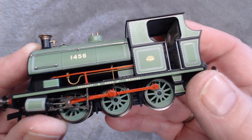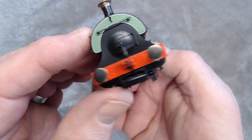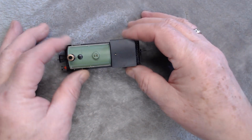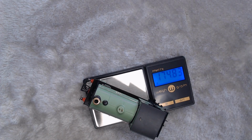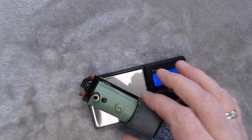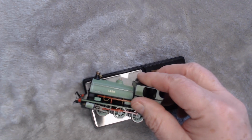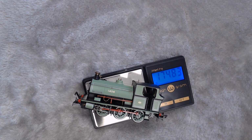Look at the printing there. Peckett and Sons Limited. And as I said, these have a lot of weight in them. I'm going to grab a scale. We can see what this thing weighs. As you can see there, it's 174.8, almost 175 grams. I think that's one of the reasons why these little Pecketts have so much pulling power, is because of their weight and how heavy they are. I'm really impressed with them. I wish Hornby could get to this same level with all of their locos.